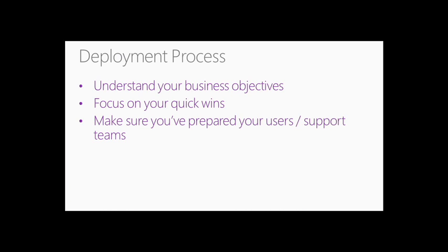And the third thing is, make sure you've prepared your users and support teams. How will the project affect your users? What do they need? What do they want? How will you ensure end user adoption? How will your support team cope with the change? And fundamentally, it's not just a technical solution we're talking about. Business readiness is really key to the success of a project like this.